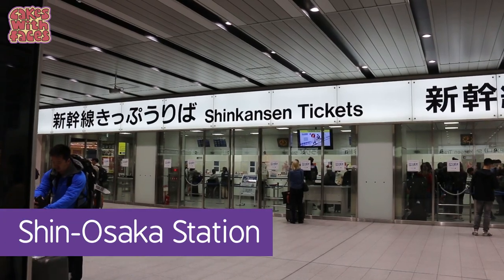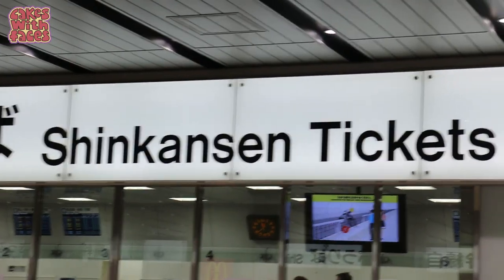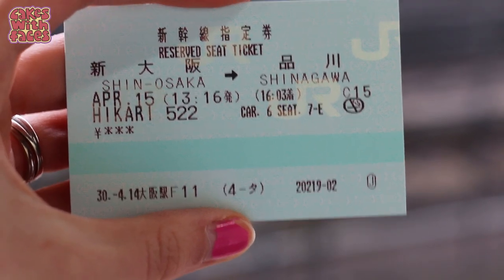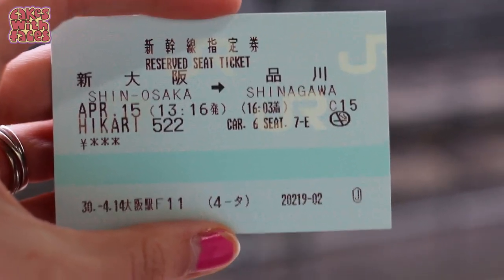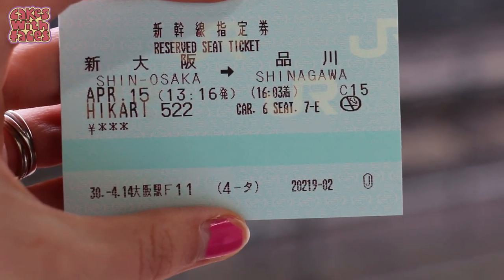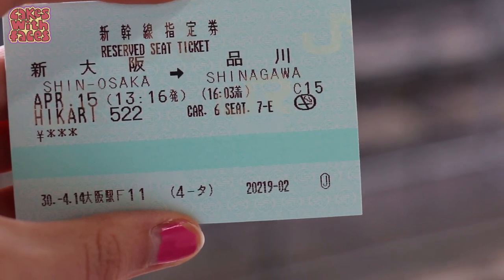Here's where you make your reservations at Shin Osaka Station. With a massive sign, you can't miss that one. Here's the entrance to the Shinkansen tracks. Here's my reservation, it says Hikari, that's the type of Shinkansen, number 522, and that number's really useful for identifying your train. We're going from Shin Osaka to Shinagawa, car 6, seat 7E.